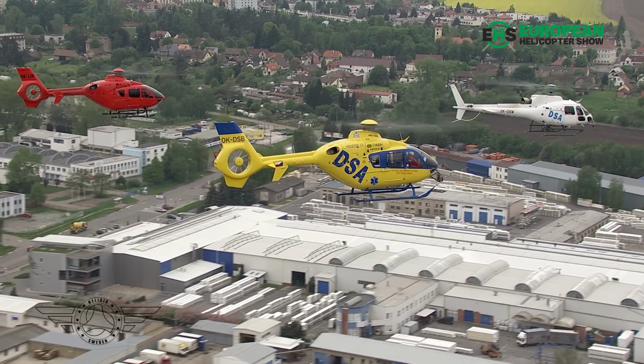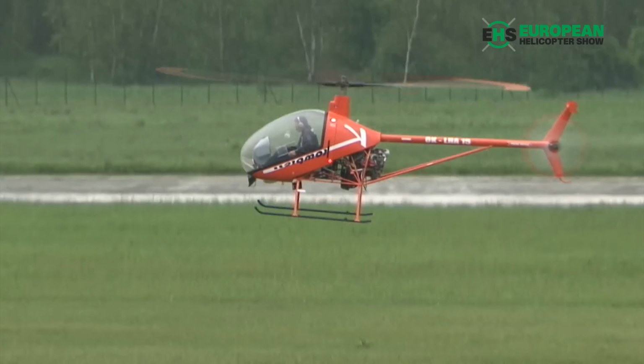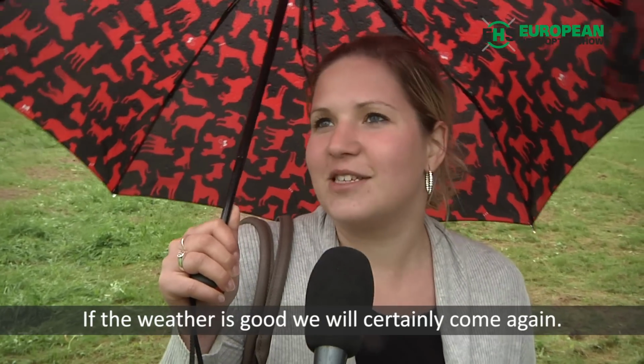Despite the weather being fairly poor, spectators thoroughly enjoyed themselves and are even now looking forward to next year's European Helicopter Show.